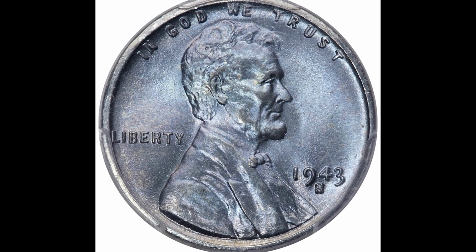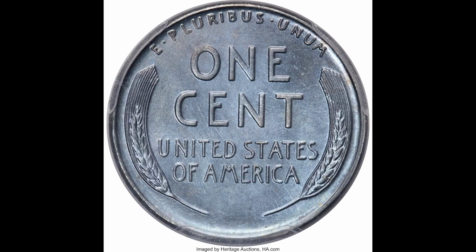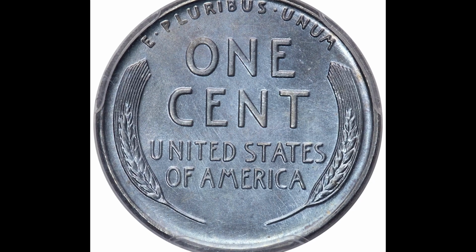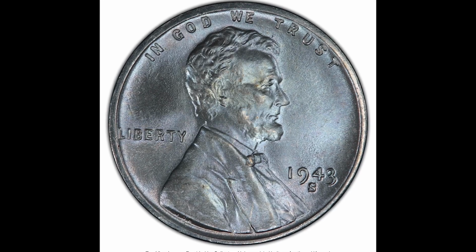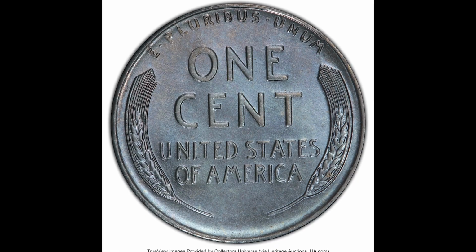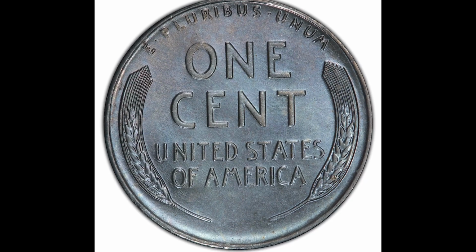$3,120 for this 1943 S coin. Now, a big thing here is that if you have a 1943 coin, you're going to notice that it's a normal zinc-coated steel planchet coin. The whole reason this even happened was because back in the day, the United States needed bronze for ammunition, so they transitioned from bronze into the zinc-coated steel planchet.